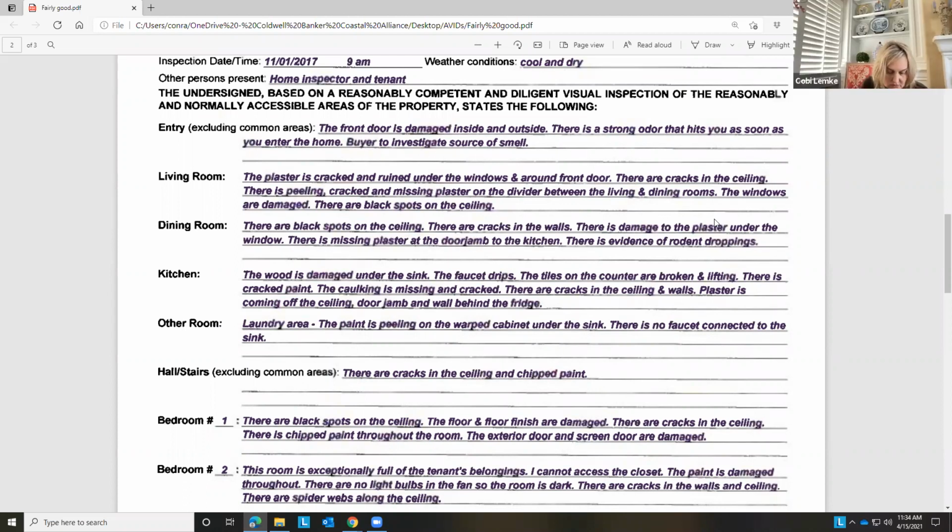I've actually had quite a few sales where there were hoarders and the agent literally had to say agent was unable to observe anything in the room due to contents piled up to the windows. It kind of says it right there under bedroom 2. The room is exceptionally full of the tenant's belongings.